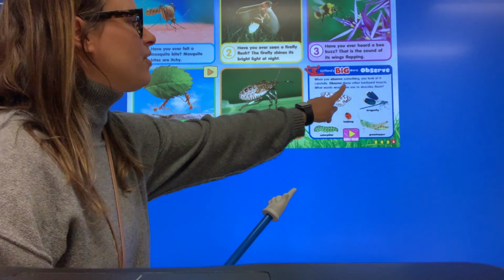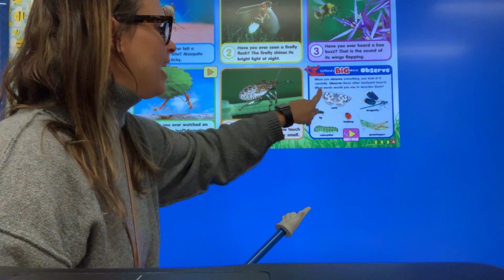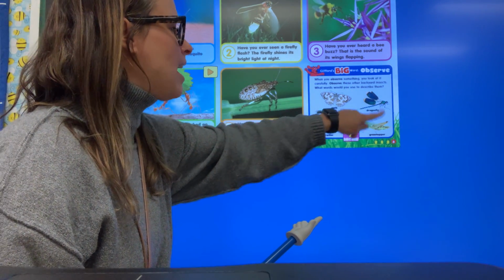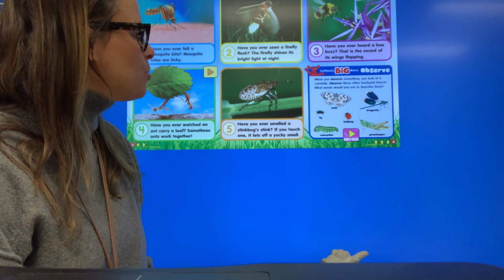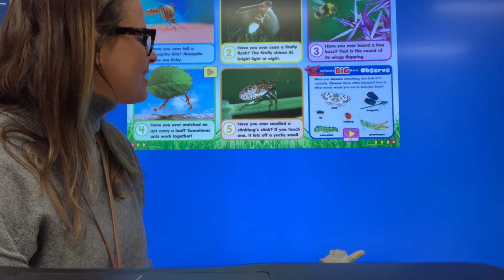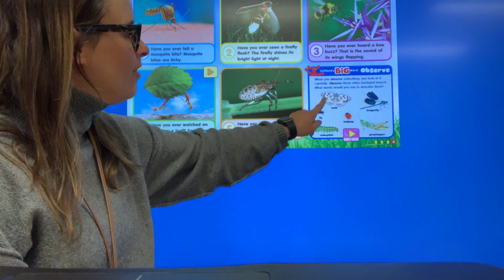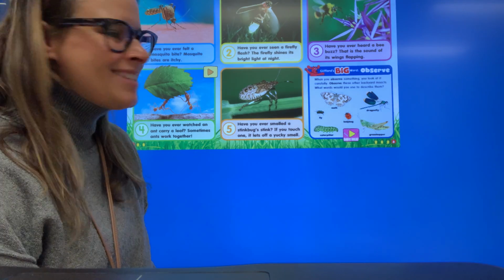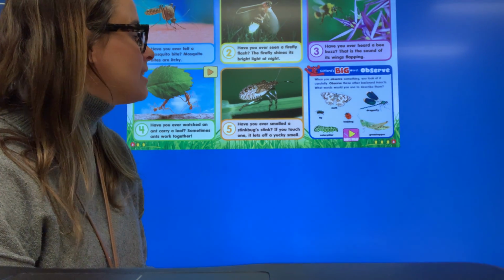When you observe something, you look at it carefully. Observe these other backyard animals. What words would you use to describe them? Can you look on yours? What words would you describe to those insects? I would say the caterpillar is kind of long, right? The moth has wings. It's white. We might describe what color something is, what size it is.